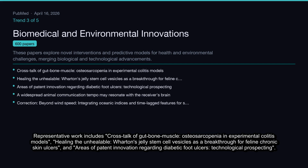Representative work includes crosstalk of gut-bone muscle: osteosarcopenia in experimental colitis models. Healing the unhealable: Wharton's jelly stem cell vesicles as a breakthrough for feline chronic skin ulcers. And areas of patent innovation regarding diabetic foot ulcers: technological prospecting.